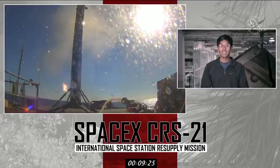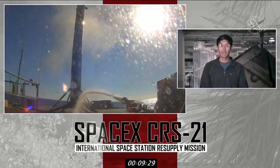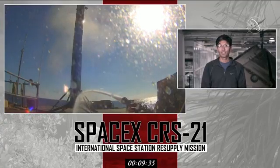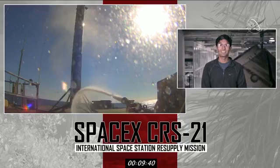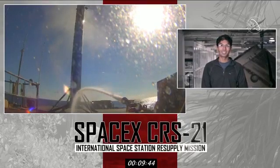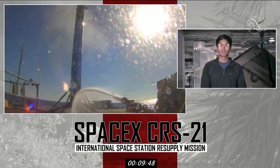Coming up next in about 2 minutes and 20 seconds from now, we'll expect to see deployment of the Dragon spacecraft from the second stage. Now, if you're just joining us, we had an on-time liftoff at 11:17 a.m. Eastern Time. Successfully recovered the first stage, which you can see on your screen. Dragon attached to the second stage in orbit around the planet.